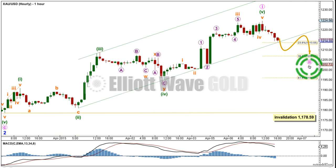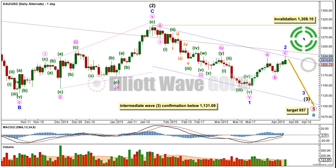Minute wave 2 should show up on the daily chart, so it should last at least 1 day and complete at least one red candlestick. It might last 2 or 3 days. At the daily chart level, this is the alternate.